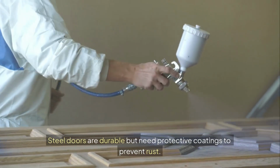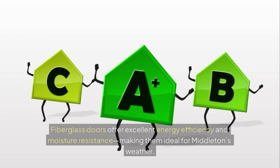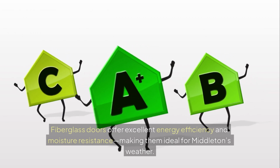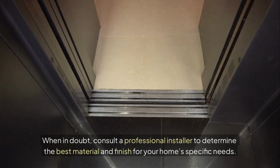Steel doors are durable but need protective coatings to prevent rust. Fiberglass doors offer excellent energy efficiency and moisture resistance, making them ideal for Middleton's weather. When in doubt, consult a professional installer to determine the best material and finish for your home's specific needs.